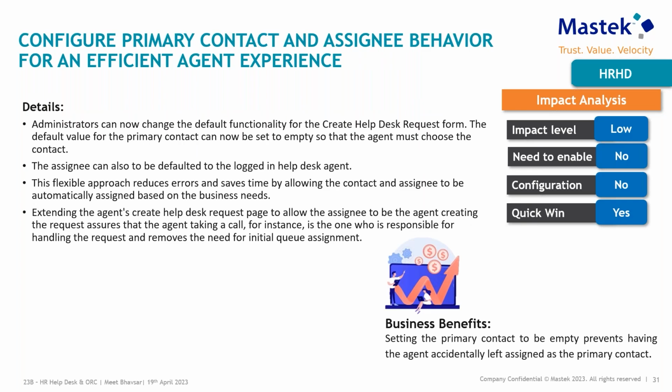Now here's the first one for HR Helpdesk. So you have the option to configure primary contact and assignee behavior for an efficient agent experience. So system administrators now can change the default functionality of the create help desk request form. The default value for the primary contact can now be set to empty, right? So that the agent must choose the contact. Now, this is specific to a help desk agent creating a service request rather than a normal employee.